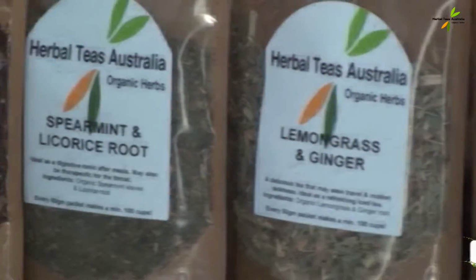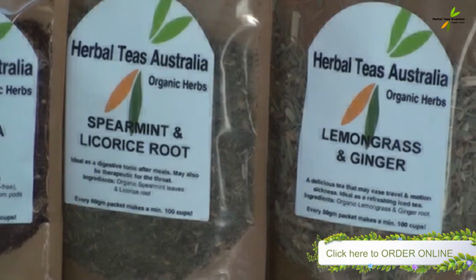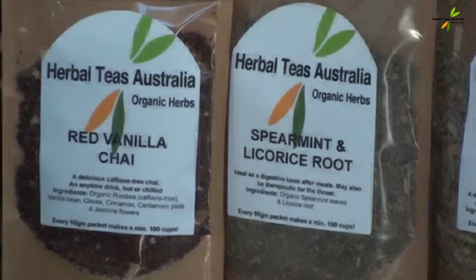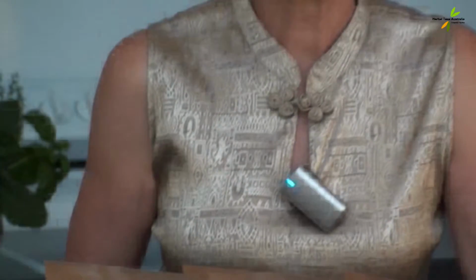The spearmint and licorice root is delicious when used in making apple crumble and other desserts. The red vanilla chai, I have a customer who poaches apples and pears in the red vanilla chai.